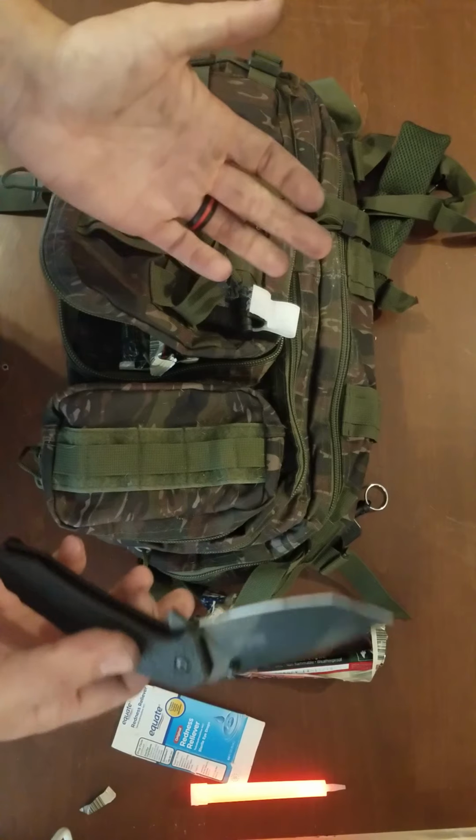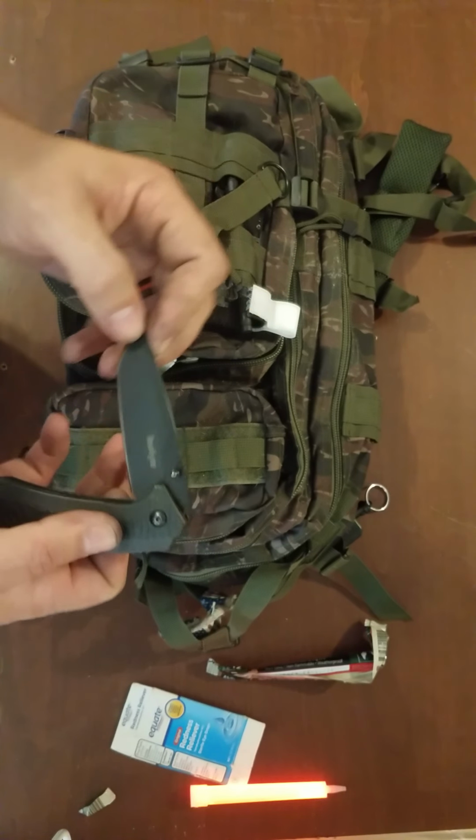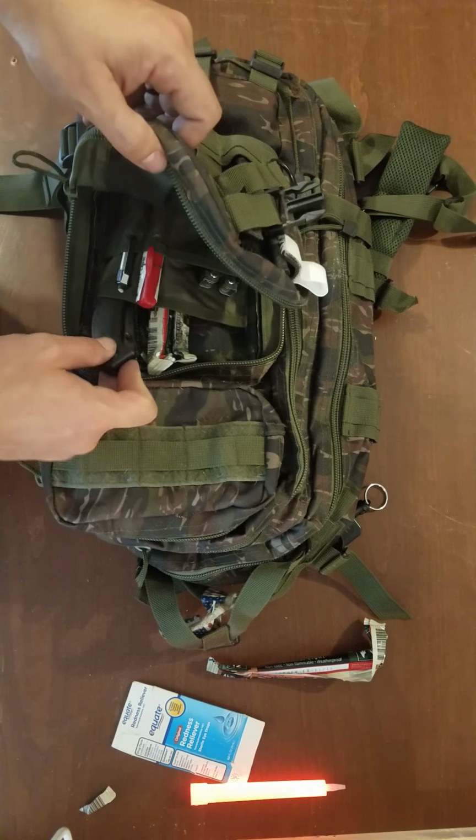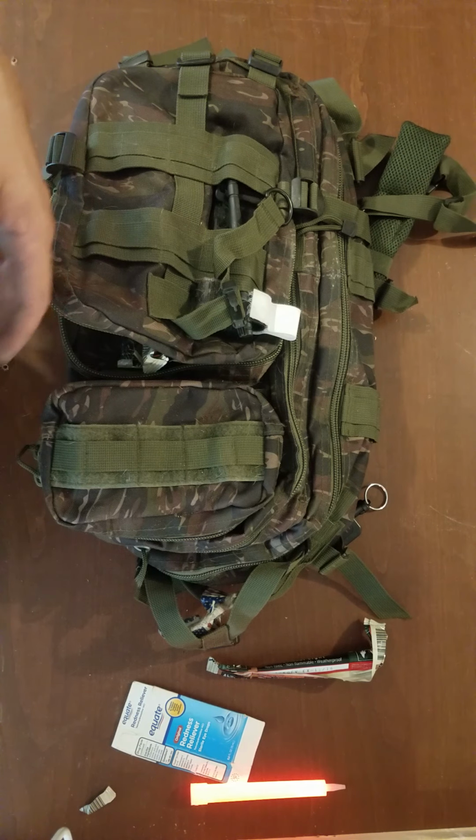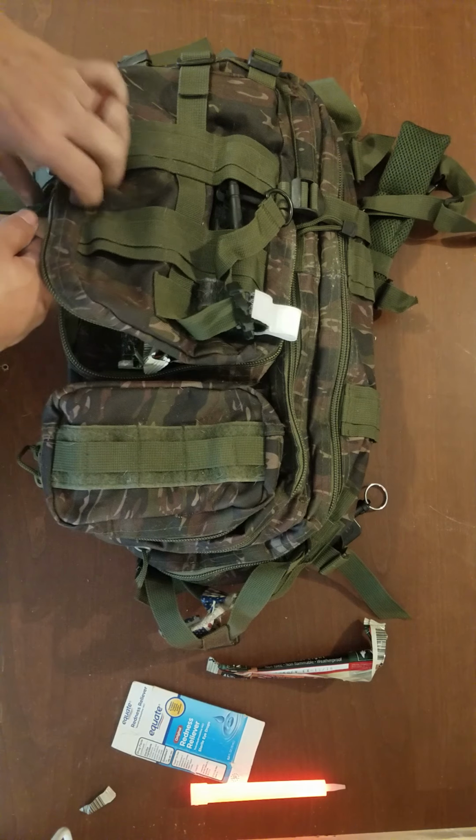Just a cheap folder knife that I keep in here. I kind of store knives throughout the whole thing, so that if you need a knife, you have it on hand. It goes in tandem with the Gerber.